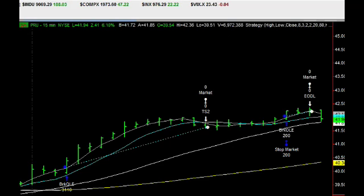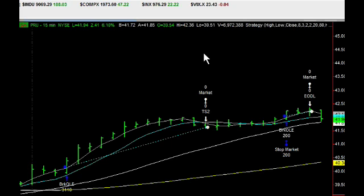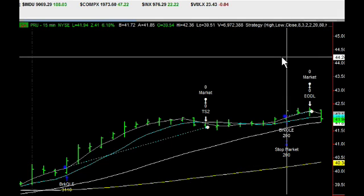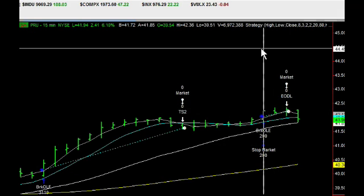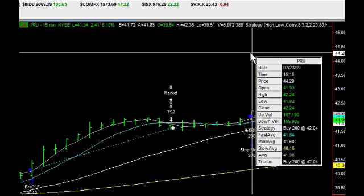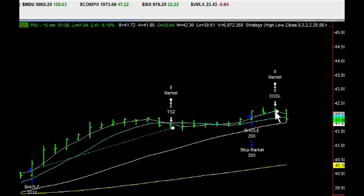Two trades on PRU, Prudential. We got in on the 10:30 bar at $40.15 and got out at 1:30 at $41.62 for a gain of $4,571. And then got in again, one more time, at the 3:15 bar at $42.04, and we exited the trade at $42.21, one bar before the close, for a gain of $34.